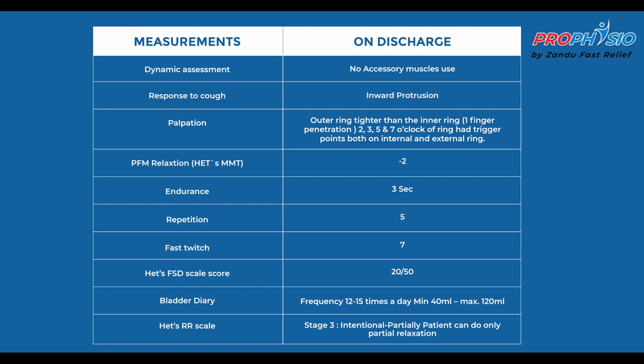On Hates MMT relaxation scale, she was on -2. And on the SURF scale, her endurance was 3 seconds for 5 repetitions. Her fast twitch muscle score was around 7 repetitions in 10 seconds. Her female sexual dysfunction score was 20 out of 50.